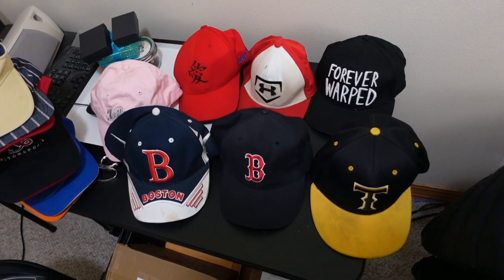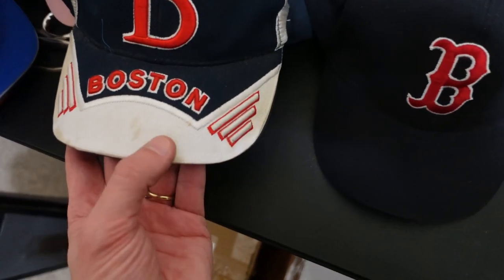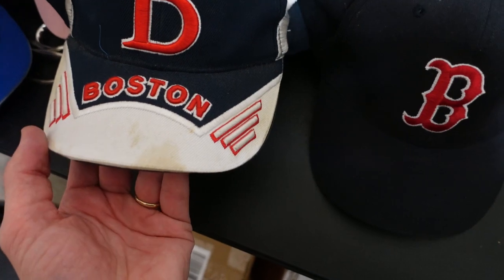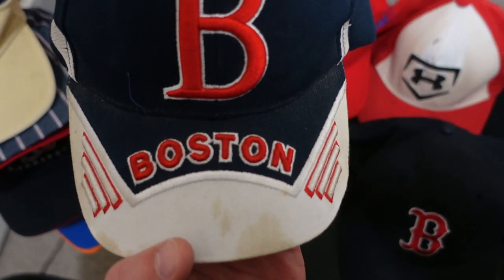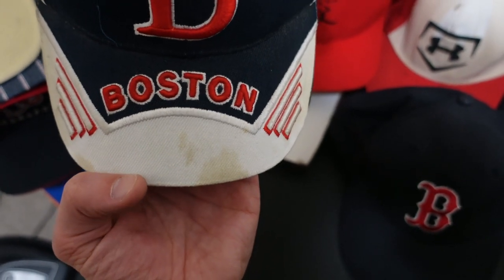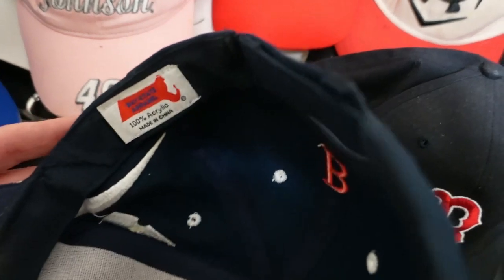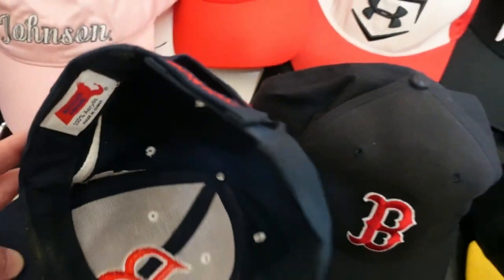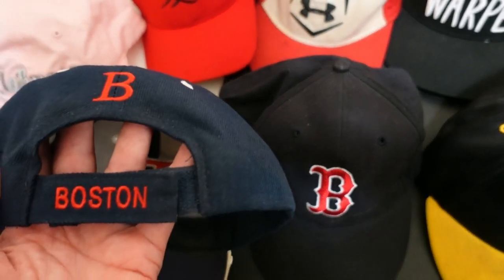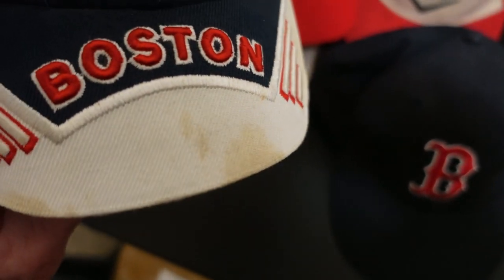All right, here's a look at the other seven in this lot. There was this nice Boston hat. It does have a little bit of discoloration here on the bill, but kind of a cool Boston design there. We might scrub that a little, see if we can get that cleaned up a little bit nicer, because it will improve the overall value of the hat significantly. This is 100% acrylic, has the Boston on the back. So we hit that with a little stain remover, get that cleaned up, looking a little bit brighter.